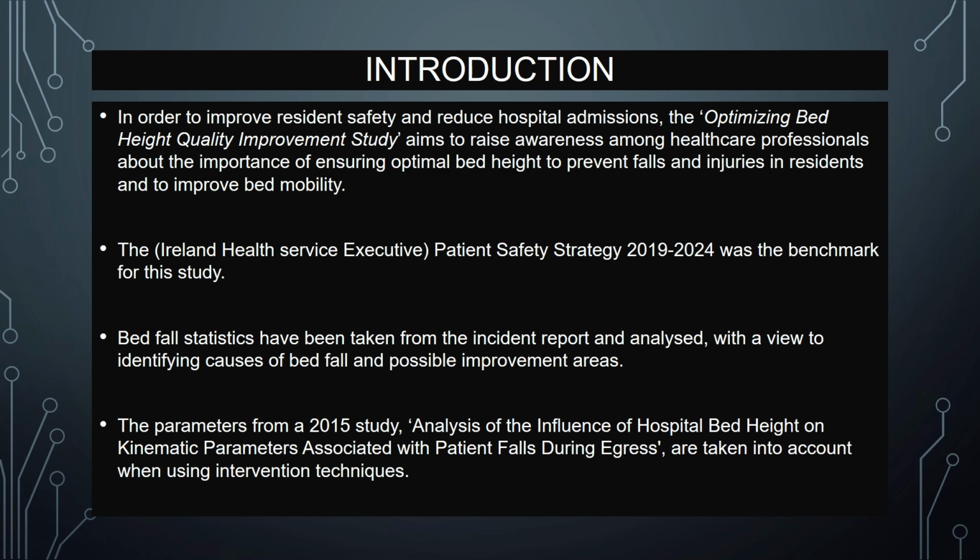In order to improve resident safety and reduce hospital admissions, the Optimizing Bed Height Quality Improvement Study aims to raise awareness among healthcare professionals about the importance of ensuring optimal bed height to prevent falls and injuries in residents and to improve bed mobility. The Ireland Health Service Executive Patient Safety Strategy 2019 to 2024 was the benchmark for this study. Bed fall statistics have been taken from the incident report and analyzed, with a view to identifying causes of bed fall and possible improvement areas.